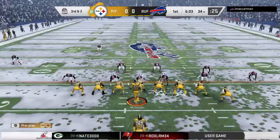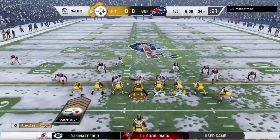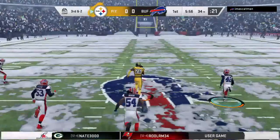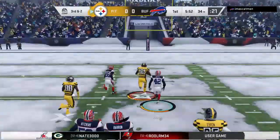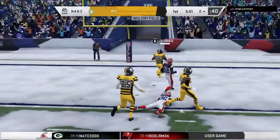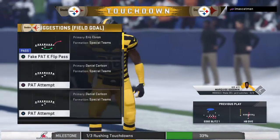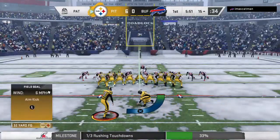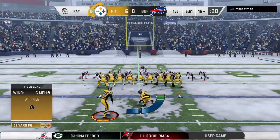Trying to pick it up on the ground with Harris. And an alley to run. And he's going to take it in for a Steeler touchdown. A great play there. 66 yards as his guys are able to strike first here in this opening quarter.